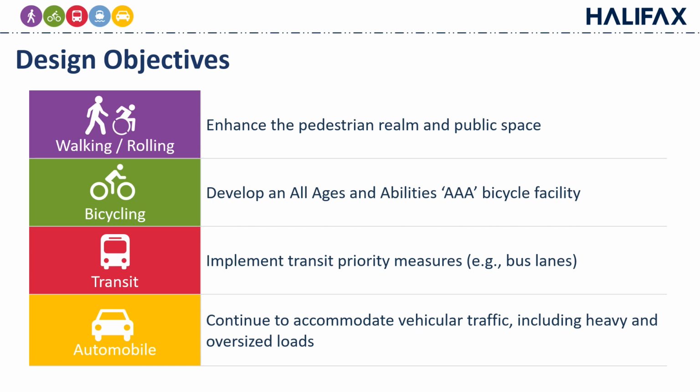The second design objective is developing a continuous all ages and abilities AAA bicycle facility that provides a dedicated space for cyclists and includes features that improve safety, comfort, and convenience. The third design objective is implementing transit priority measures, for example, dedicated bus lanes that allow buses to operate more efficiently, particularly during peak travel periods. The fourth and last design objective is continuing to accommodate the movement of vehicular traffic, including heavy and oversized loads.